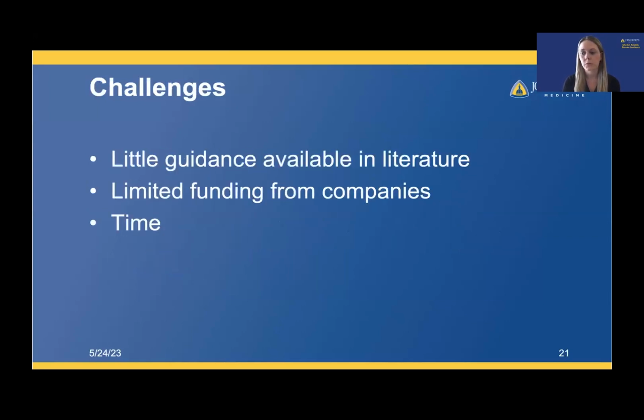Some challenges to the CERT program include little guidance available in the literature on the type or amount of research required in order to adopt a product clinically, limited funding from companies, as often smaller companies have a limited or smaller budget for funding, as well as the time required to meet with vendors, to document our findings, and review the products with key stakeholders, as well as the time required to create and run a study for research.